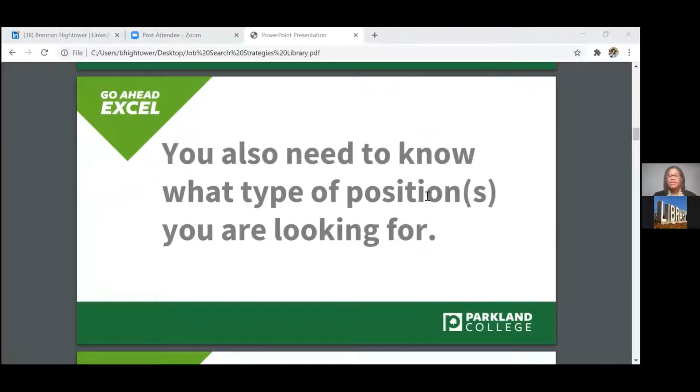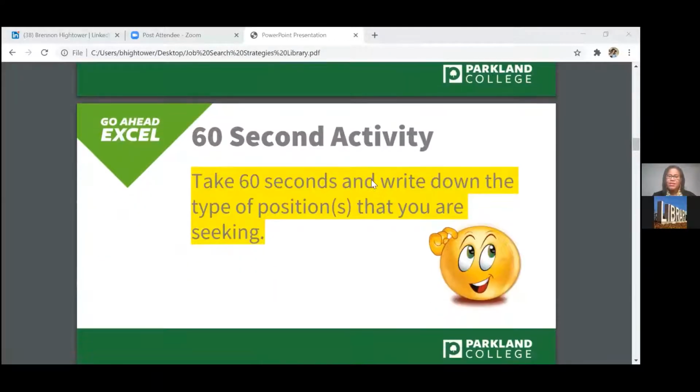You also need to know what type of position or positions you're looking for. So what I would like you to do now is take just 60 seconds and write down the type of positions that you're seeking. And if you don't have pen and paper available, just think about it. You really want to just narrow down your search and know what it is you're looking for.